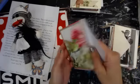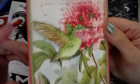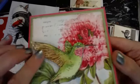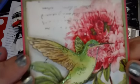And then here's another one of those beautiful hummingbirds like she put on the card for me. And this is a birthday stamp sentiment inside. But again, it's just gorgeous. Look. See how it's pop dotted up and stickled on there?